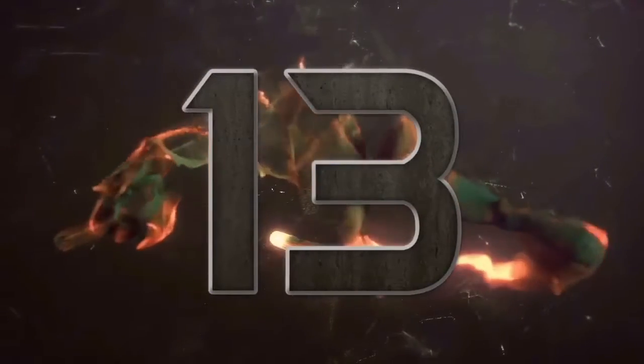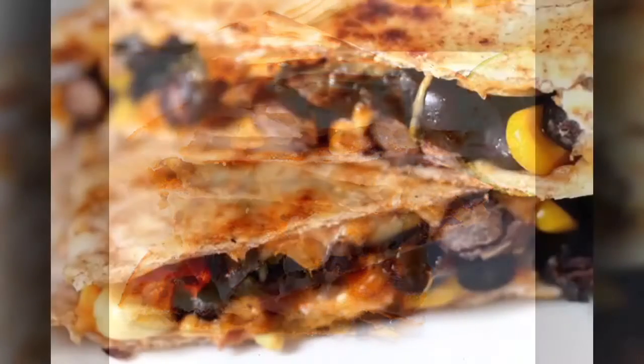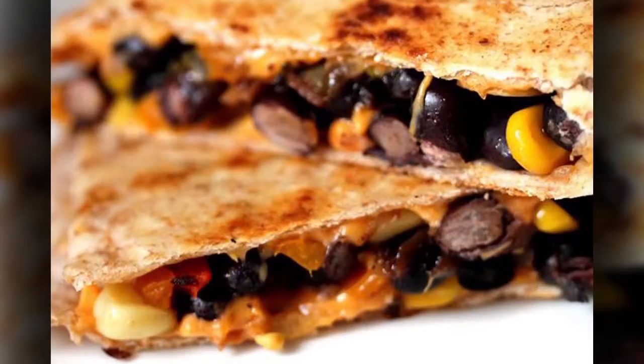Number 13. Black bean and corn quesadillas. This is basically the meeting of three cheap ingredients: black beans, frozen corn, and tortillas. Add a bit of salsa and cheese, and this makes for a tasty meal.